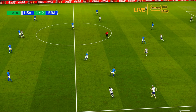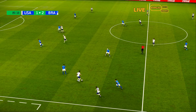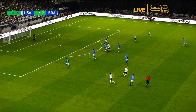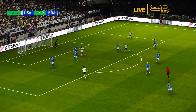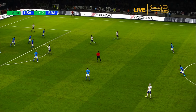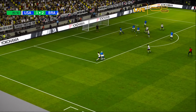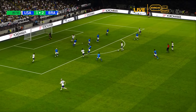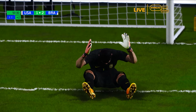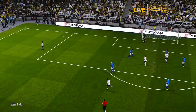McKennie. Robinson. He's a sharp little ball here. And that's been levered clear. Over to the left. Now it's Pulisic. And he's gone backward here. McKennie! Well, he should have done better, and he knows it. That's a little unfortunate. He had a lot of people worried then.